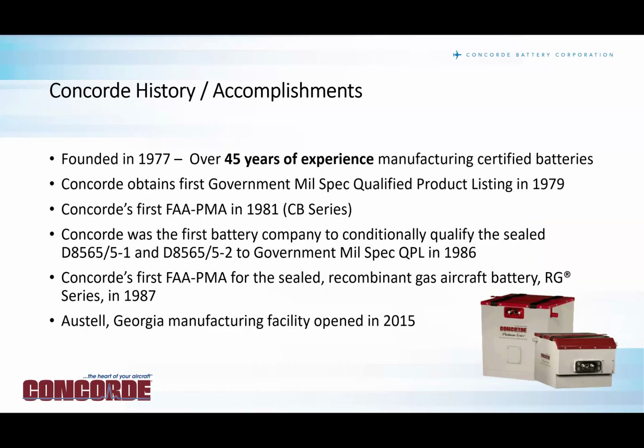The company was founded in 1977, so over 45 years of experience manufacturing certified batteries. Concorde obtained its first government qualified military spec in 79. Then they came out with the first FAA PMA approval on the wet cell batteries in 1981. Concorde was the first battery company to conditionally qualify the sealed 85, 65, 5-1, 5-2 for the government under government mil spec. And Concorde got the first FAA PMA for a sealed recombinant gas battery. I'll explain what that means as we go on with the program as well.